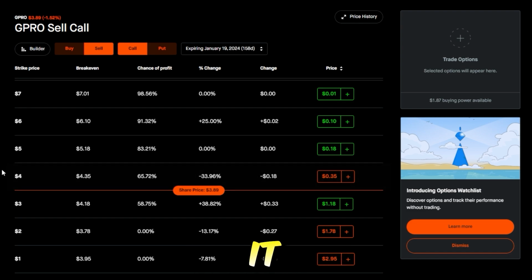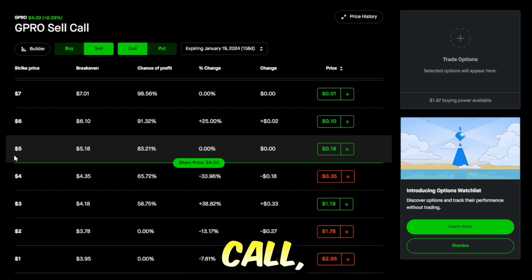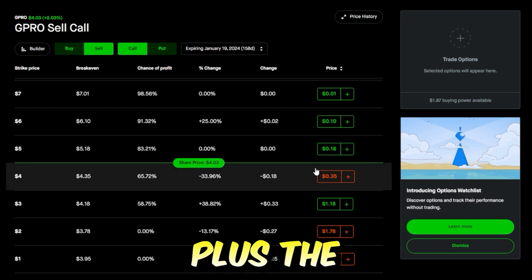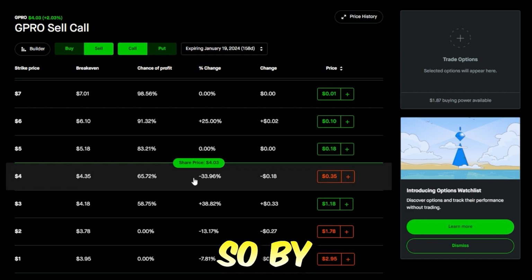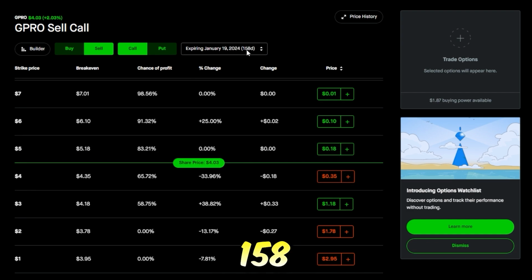then, let's just say it rose up above the strike price by quite a bit. Well, at this point from selling the covered call, you would earn the $1 of profit per share, so $100 of profit, plus the 18 cents times 100. So by doing this trade, you would earn $118 in profit within 158 days.